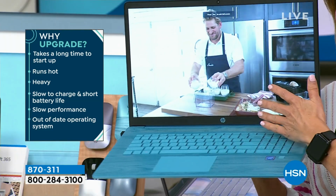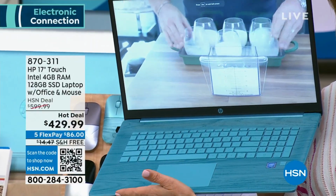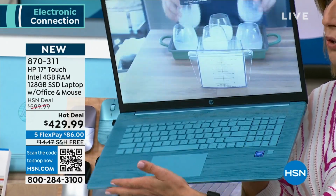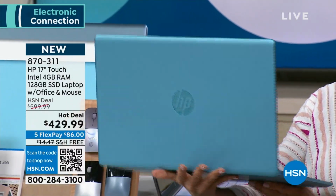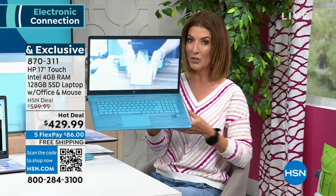You get not only a touch screen, you get a fully backlit keyboard, and you get some of the most beautiful, unique colors you will ever find in the world of laptops. No one does colors like HSN does colors. This is the teal. Isn't this cool? Look at that beautiful color that goes all the way around. That's our teal. Remember, 17-inch is the biggest size that we do. This is the lowest price we're doing on a 17-inch.